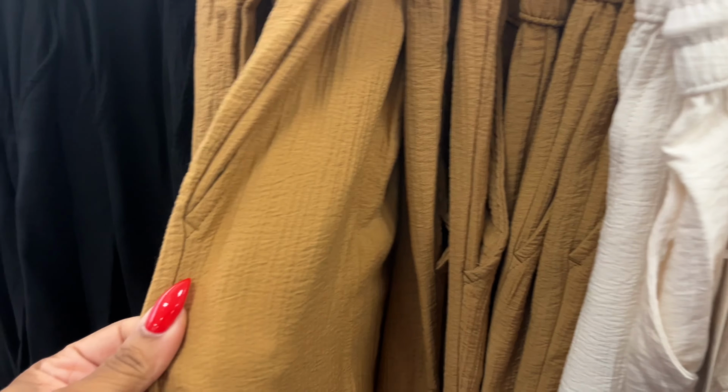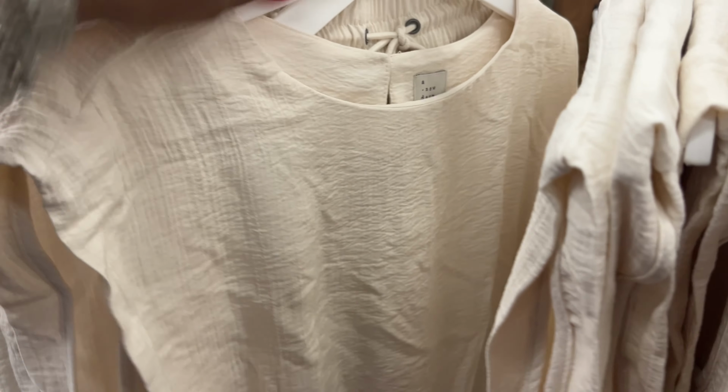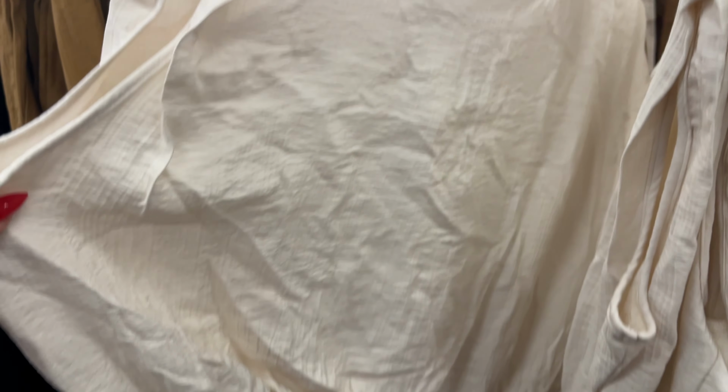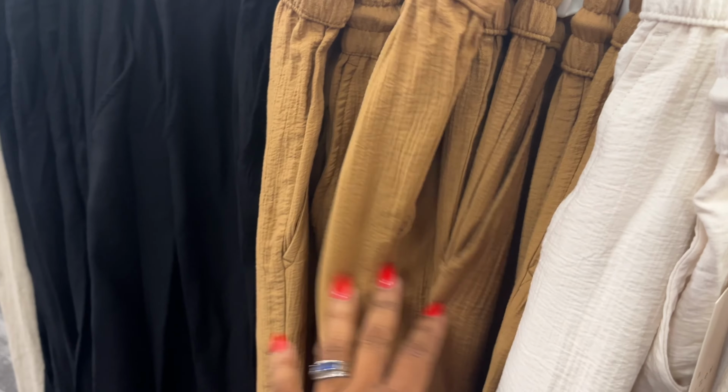I have the one that's like this color. Let's see, do they have any double XL? They do, but I think I would need the plus size. Yeah, because it's a little short. It would be like a very, very high crop on me. But I love that they have this set here because I live in my black one and my caramel one.